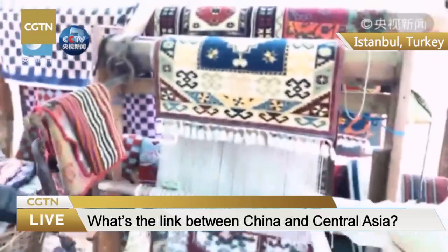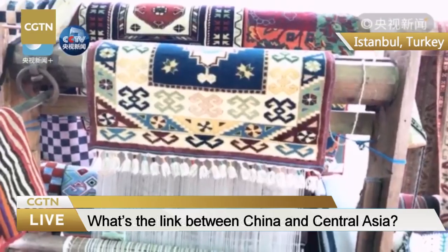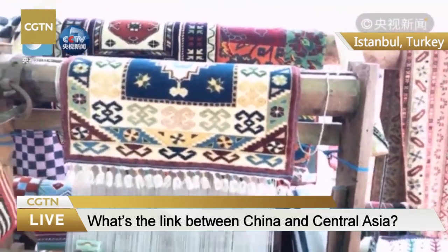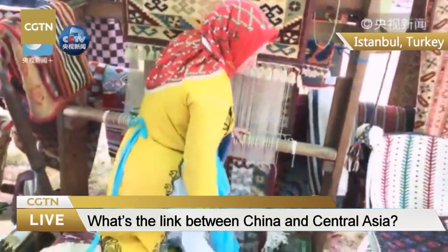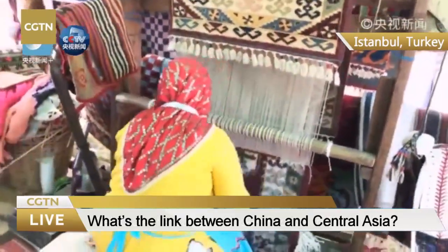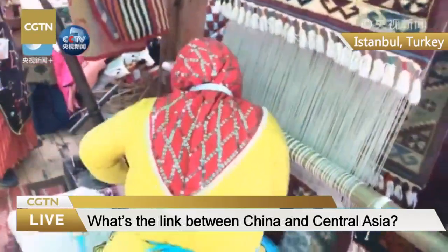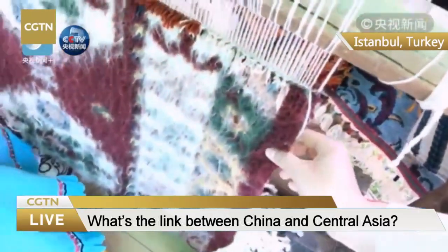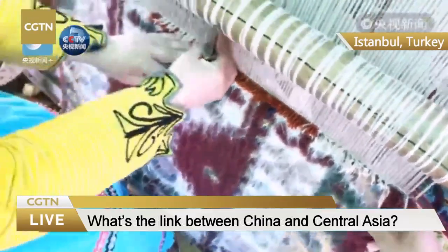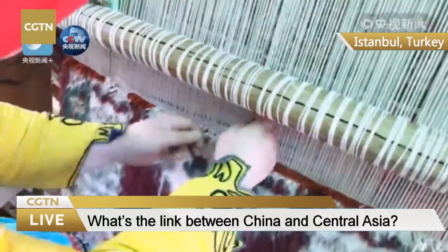Nice. Very nice, very good, amazing. And this is making the carpet. This one is another piece of carpet. And this is the equipment to knit or weave the carpet. So this lady will demonstrate how it works. You can see this handmade carpet is very soft with around 1.5 to 2 centimeter thickness.